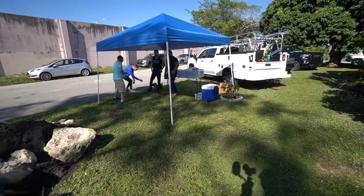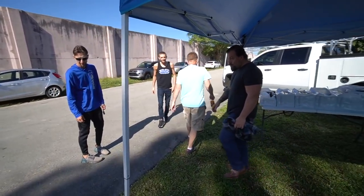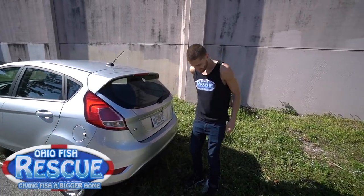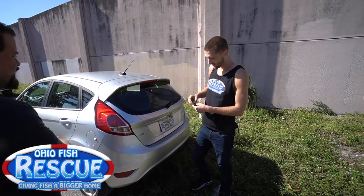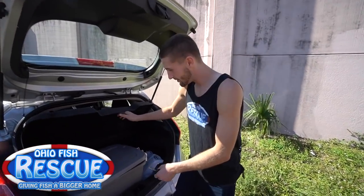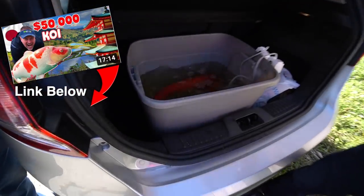All right, Josh, let's see these fish. Josh from Ohio Fish Rescue came all the way down here. We got Rodrigo, the man, the myth, the legend himself. All right, so Josh, you flew down yesterday, and where did you get these fish from? We actually called in a favor from Buddy Franklin. Some of these are Japanese koi, which you actually win on that trip.